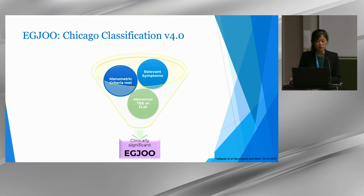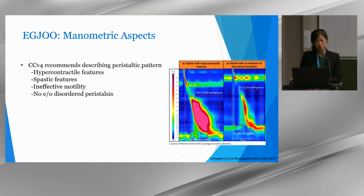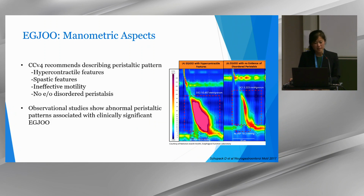So regarding the manometric criteria, we talked about this during the prior lectures: the elevated IRP in multiple positions plus the supine swallows, at least 20% with the elevated intrabolus pressure. Additionally, remember that the Chicago 4 recommends describing the peristaltic patterns when you see EGJ outflow obstruction manometrically, because we know that when patients don't have evidence of disordered peristalsis, perhaps that's less clinically significant. And observational studies have shown us this.